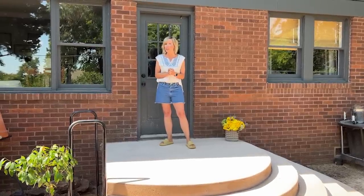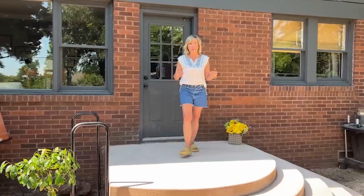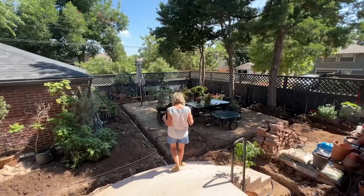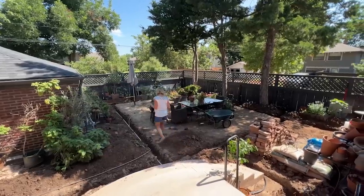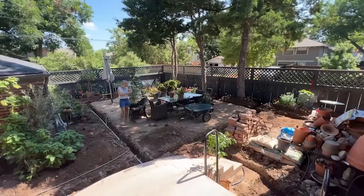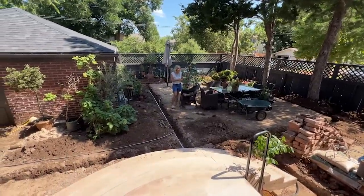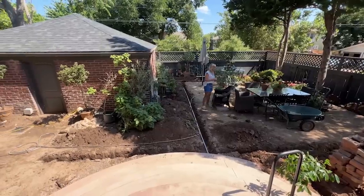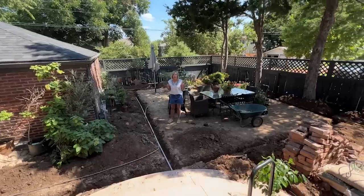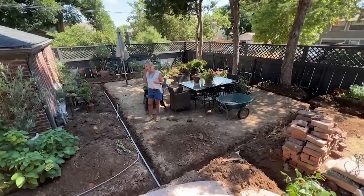So without further ado, I'm going to come down off of these steps, which, by the way, have not been sealed yet or faced in brick. They will be spectacular once they are finished, as will the entire back living room, as I'm calling it. I can already see it in my head. I don't know if you guys can see it or not, but I can see it in my head.